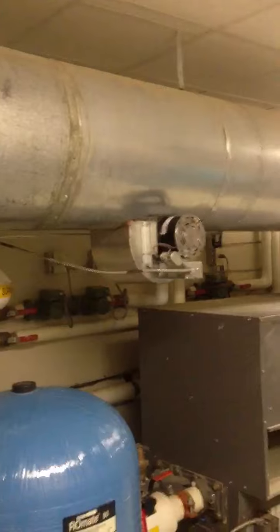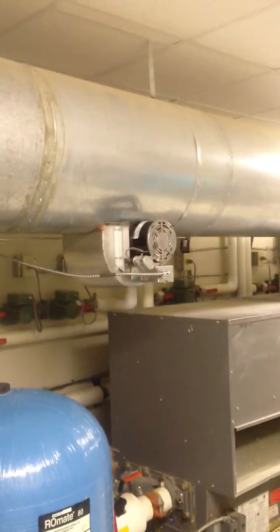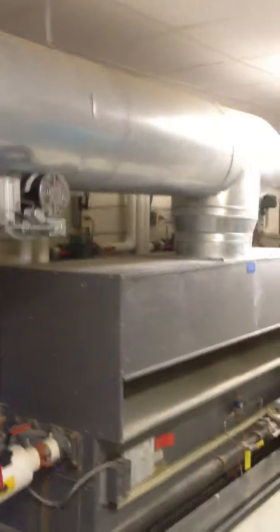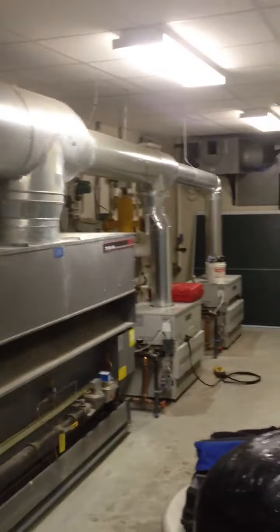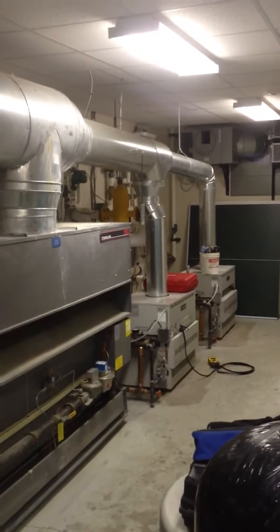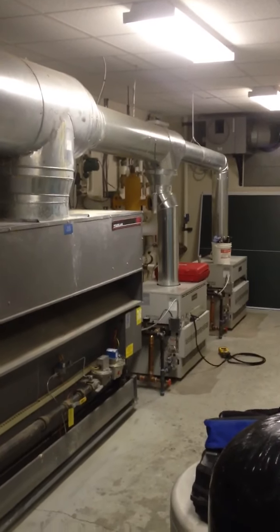We've added an additional fan. The noise from the fan is an annoyance to the owners. Trying to come up with an alternative solution. Terminations to separate the two smaller boilers is almost not possible without an extreme makeover.